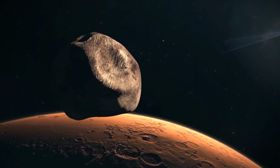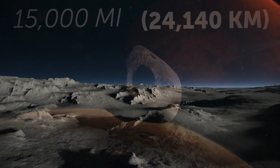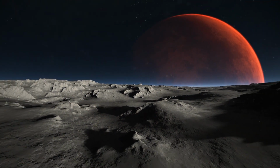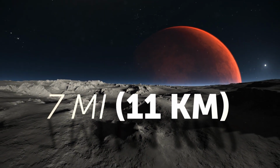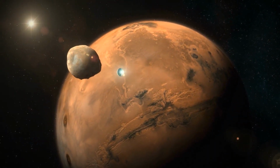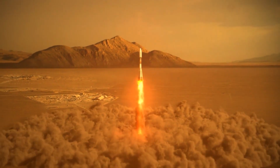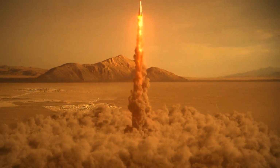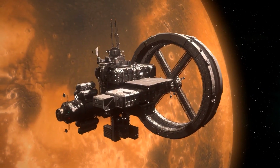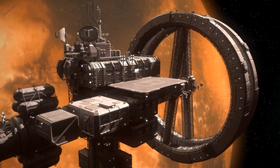Deimos is a bit farther away from Mars, about 15,000 miles. But this mini-moon is even smaller than Phobos. It's a bit more than 7 miles across. In other words, visiting these moons wouldn't be unlike landing on an asteroid. And the greatest challenge astronauts would face would be leaving the surface of Mars. To do it, they would need loads of fuel. So, most likely, the first trips to Phobos and Deimos would be launched from space stations orbiting Mars.